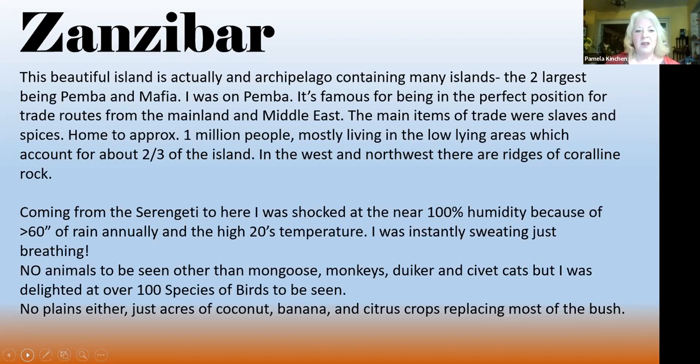Home to about 1 million, mostly living in the lowlands. In the west and the northwest, there are ridges of coralline rock, and it's quite a different rock, but some of it looks a little bit similar to us. Lots of fossils and stuff in there. But coming from the Serengeti, I was shocked when I got off the plane because it was 100% humidity because of the over 60 inches of rain annually, and the temperatures were so high. I was instantly sweating, just standing there breathing.